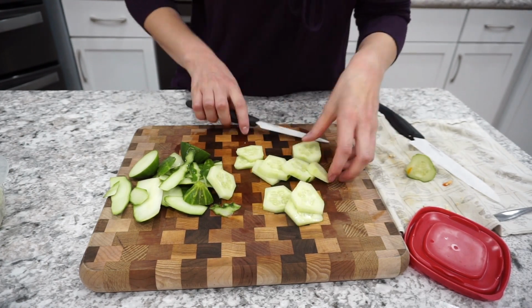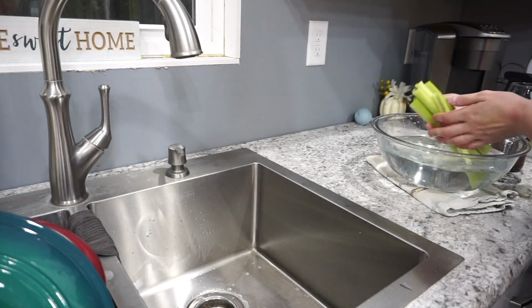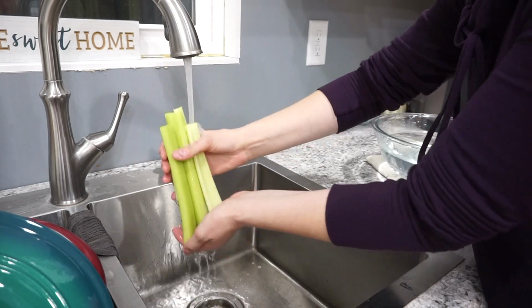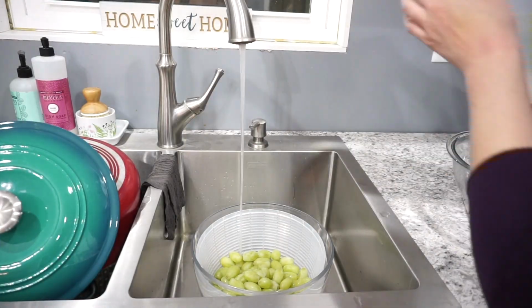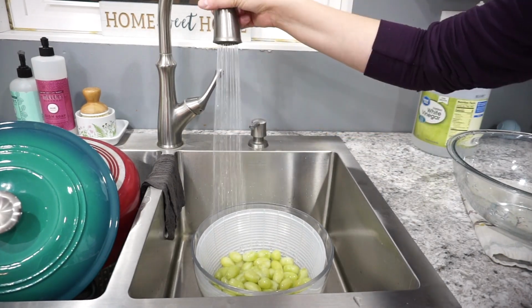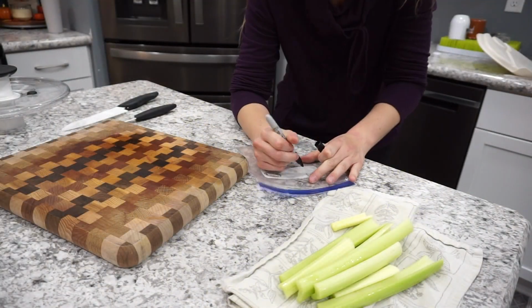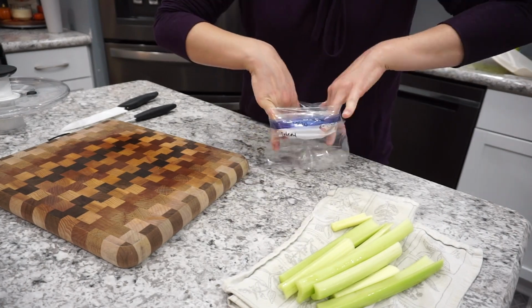Now that I have all of those fruits and veggies prepped and ready to go, I'm moving back over to my kitchen sink and I'm just going to rinse that celery off that was soaking in the water, and I'm going to get this chopped up. But before I do that, I'm actually going to get my grapes soaking in some cold water with some vinegar. Same thing as I did before. I really like to try and keep everything moving in my kitchen to just speed up the process. So I like to have things soaking while I'm cutting up the rest of my ingredients.